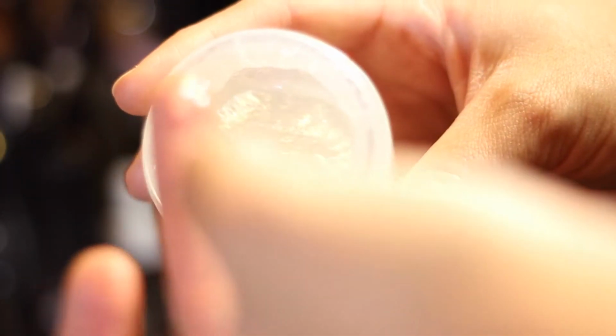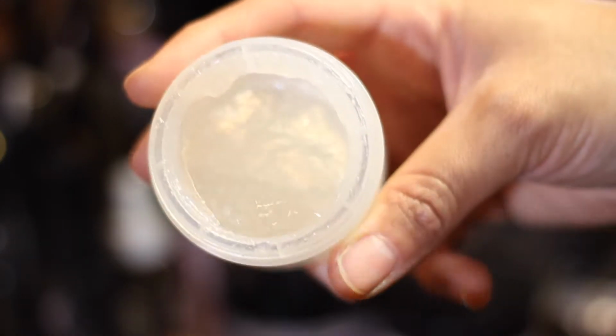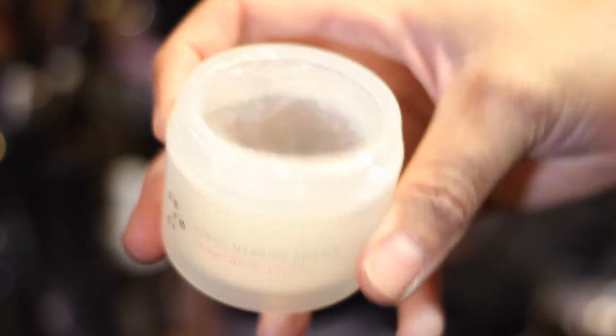I don't think that it would replace my moisturizer or anything like that, but on a day when you're not wearing makeup, you've washed your face, you've done all your stuff, and sometimes your skin will feel a little dry or like you need a little extra something, I would use this. I would put this on. I think it's a great little additive to put in your skincare.